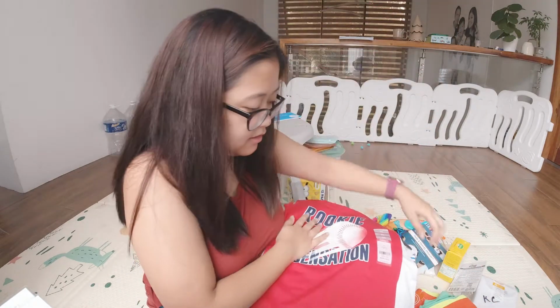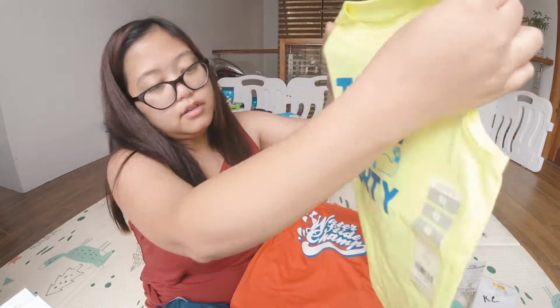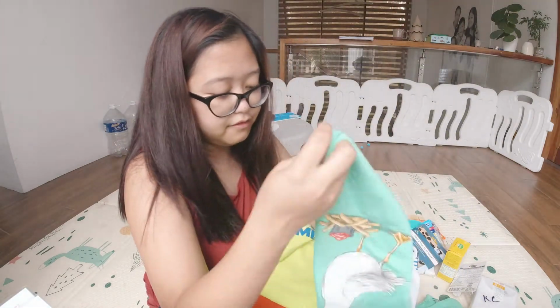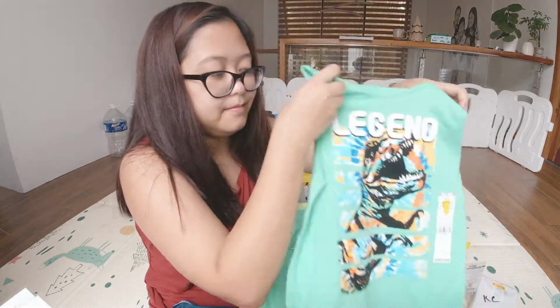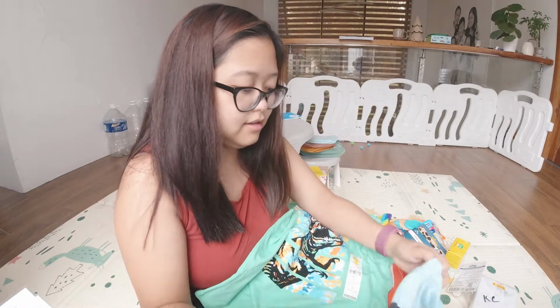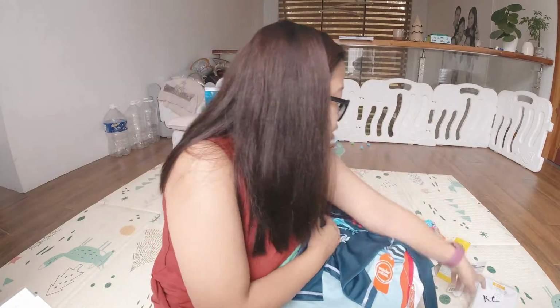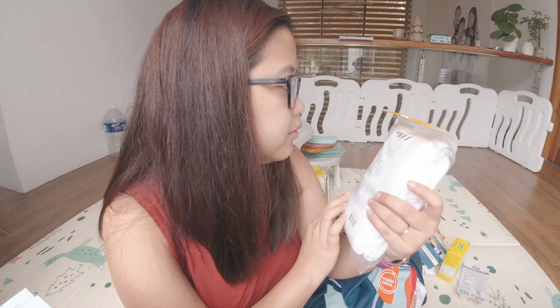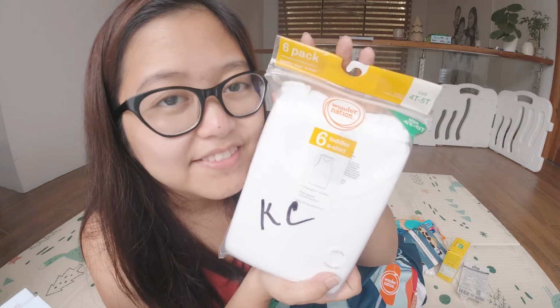And this one din. This one also. Perfect for the weather here in the Philippines. Yeah. Also this one. And this one. Ta-da. Thank you so much. And this one for every day then. Sleeveless sandal. 2T, 4T, 5T. And that's it for our balikbayan box that we received from Nanay and Toto.